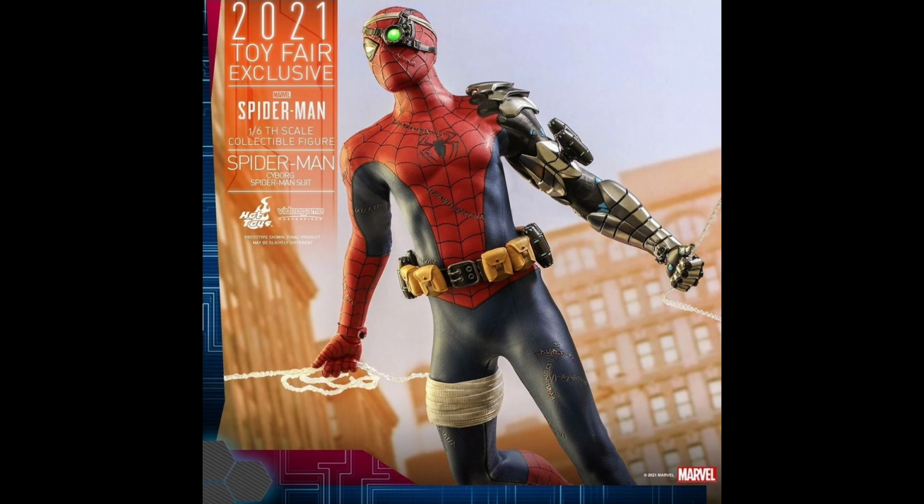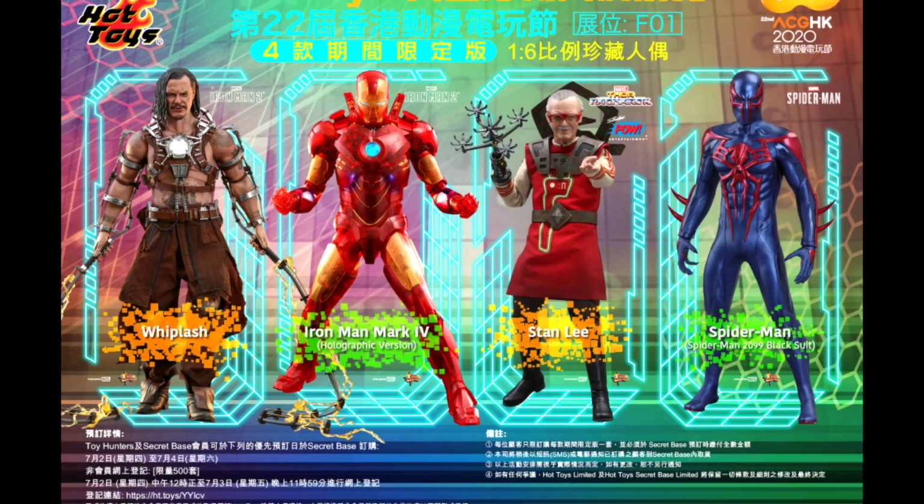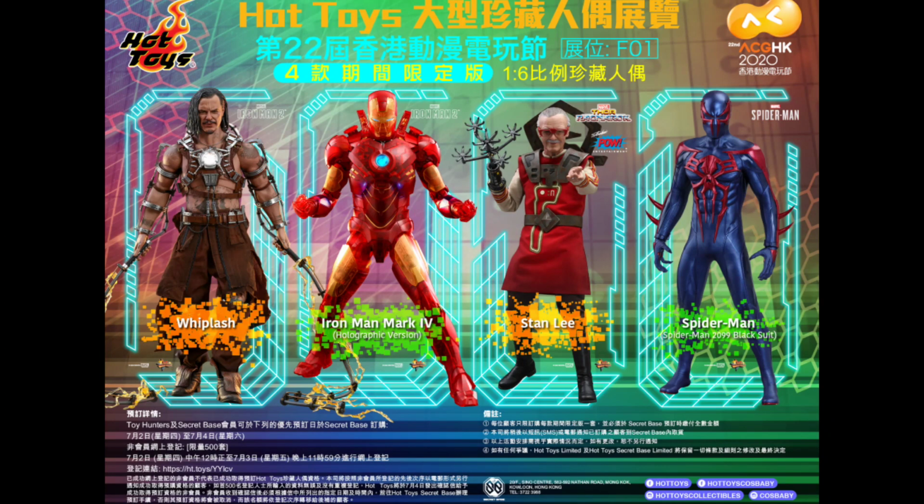It took a while before we actually got the Whiplash. That figure was really delayed. Now, one of the things that I've noticed, usually for Toy Fair, Hot Toys will show 4 exclusives. Here we're only seeing 3, so I'm wondering if Hot Toys will reveal another figure at a later time, or if this year they're just going with 3 figures.